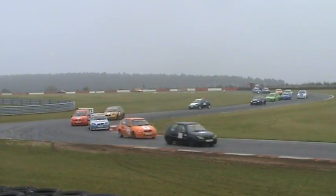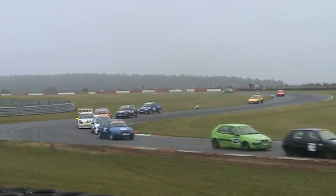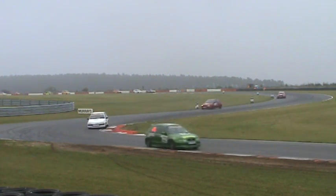A massive moment for Shane Deegan. He gets the car all sideways through the corner. He gets it back together though. Deegan's made a fantastic start. He was at the back end of the top 20. He's gone into the top 8, I think it is. 8th position for Shane Deegan.